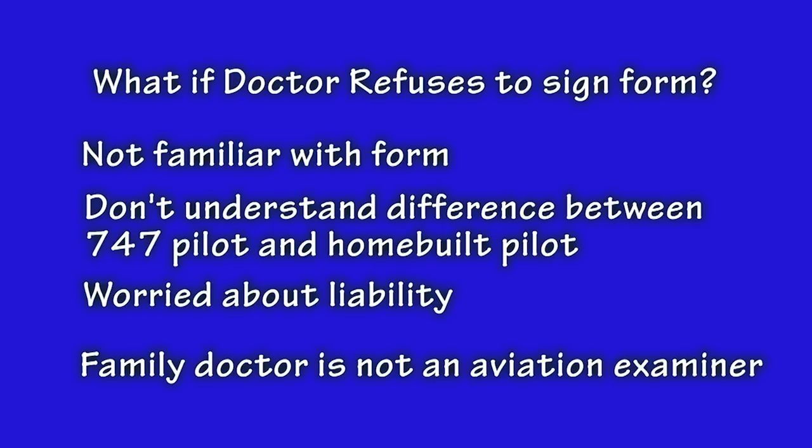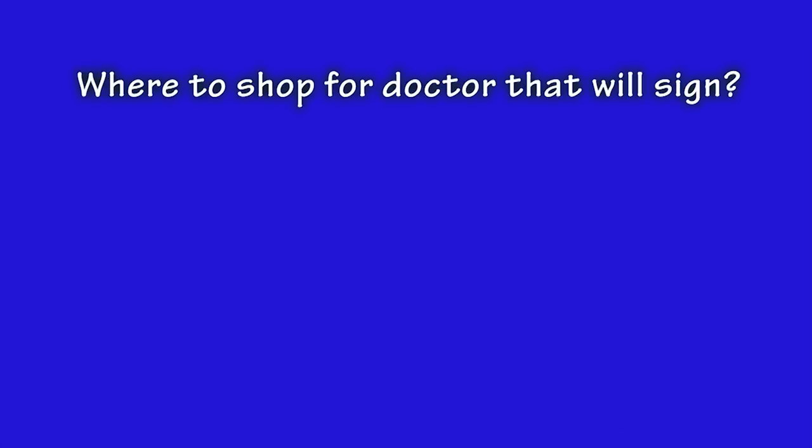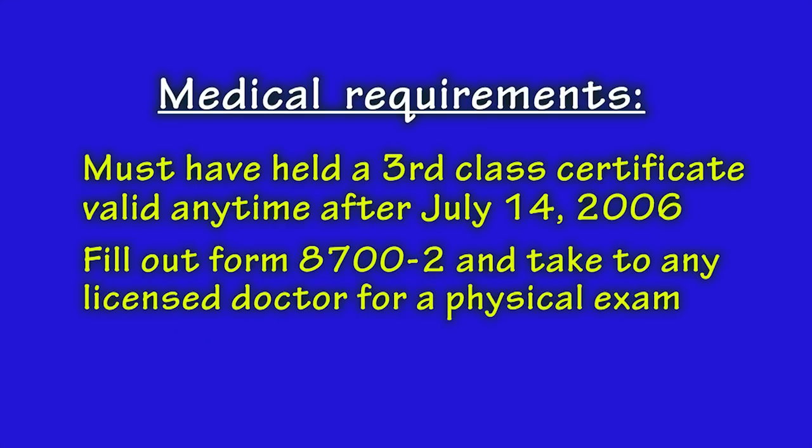Now, if you cannot find any doctor that thinks you are medically worthy of piloting an aircraft, then I also don't want you in the air with me. But there are plenty of legitimate reasons that you may have to find the right doctor that will sign your form. A great place to find a good doctor familiar with these procedures is to use the ones that regularly provide CDL truckers with their regular physical exams for their truck licenses.